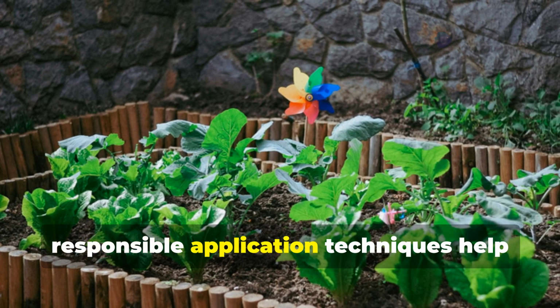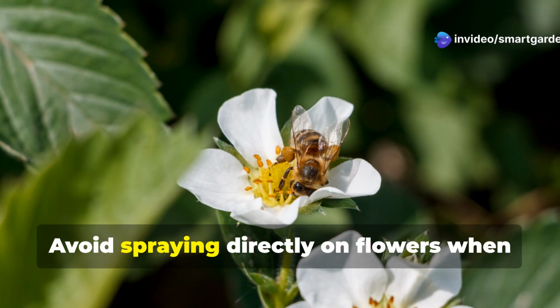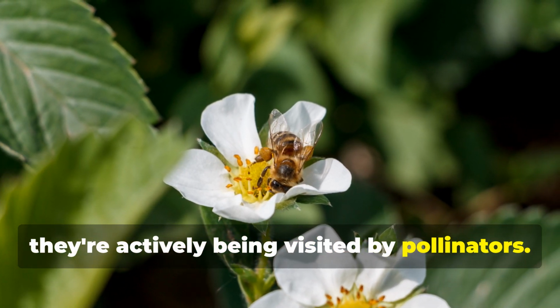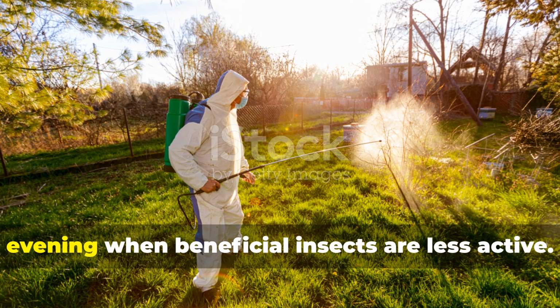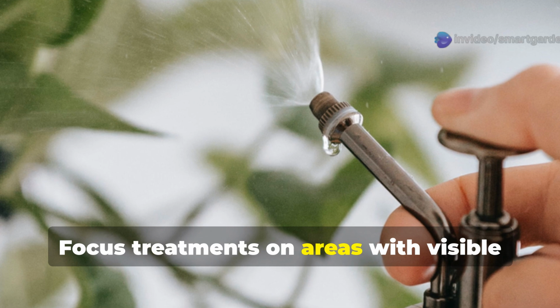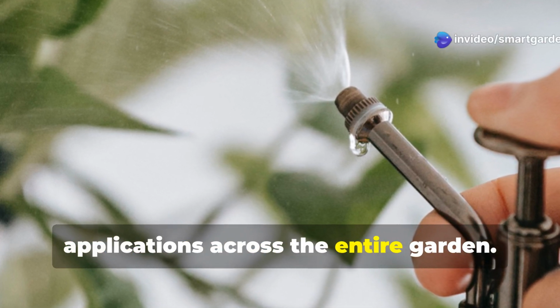However, responsible application techniques help ensure beneficial insect safety. Avoid spraying directly on flowers when they're actively being visited by pollinators. Time applications for early morning or evening when beneficial insects are less active. Focus treatments on areas with visible pest activity rather than blanket applications across the entire garden.